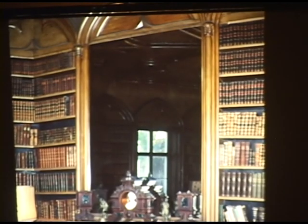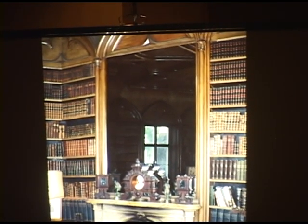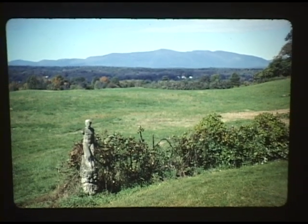Here we have the octagonal library that goes up three stories. You can see the fireplace has been well used. It's a little smoked up there. The books are beautiful. They've all been read over and over again. And here's some of the landscape, looking at the Catskill Mountains.